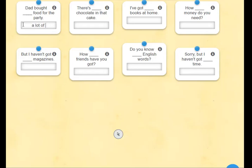There is chocolate. Chocolate is uncountable. Chocolate here also is uncountable. It's not a question and it's not a negative. So we say there is a lot of.